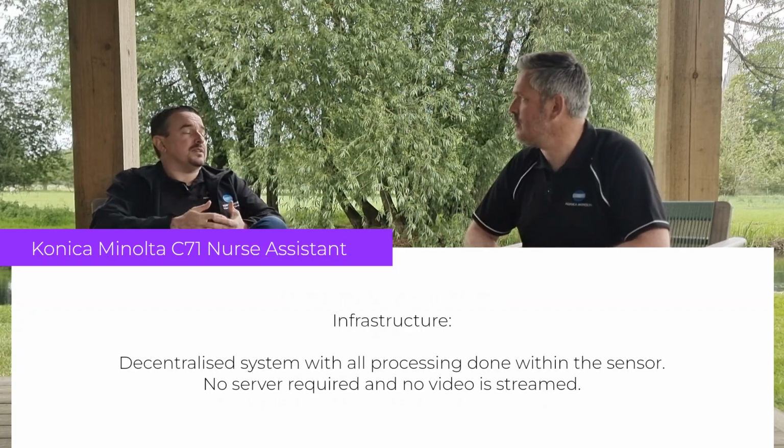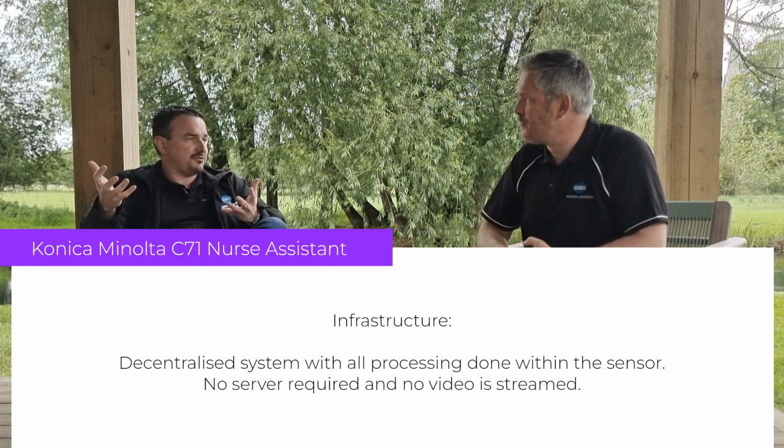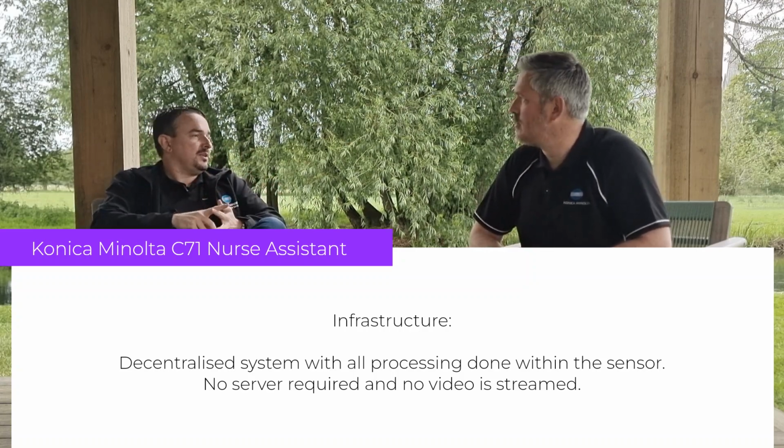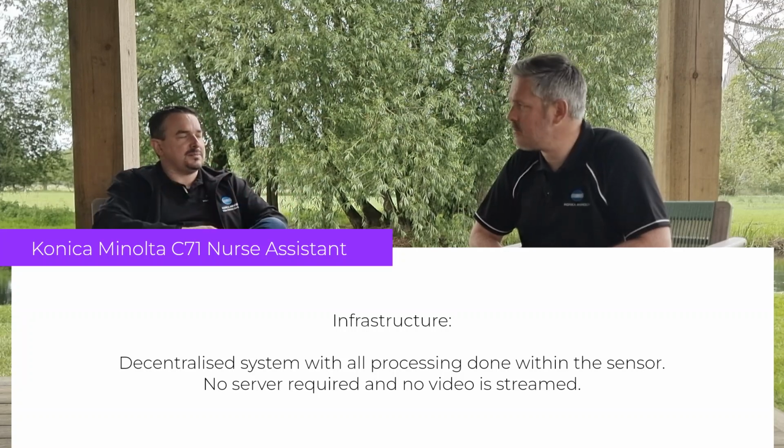That's a really good point, because it is a standalone system. You don't have a server off the back end of it. It's literally one product. So that can be a single unit if you want, or it can be hundreds of units. Exactly. It's highly dependable.